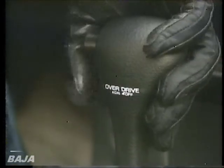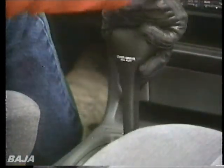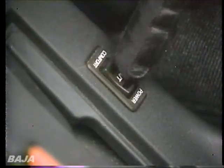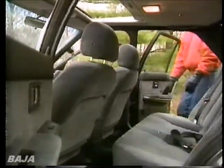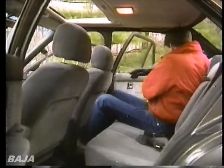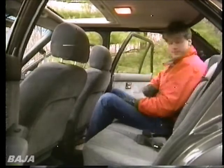The Stanza's power is transmitted through either a 5-speed manual or an electronically controlled 4-speed overdrive automatic. A console-mounted push button lets you choose between power and economy shift points. Left in automatic, it will choose shift points based on your driving. For riding, rear passengers will find similar headroom but less legroom than in comparable Toyotas or Hondas. If you're taller than 5'10", you probably won't be perfectly comfortable on long trips.